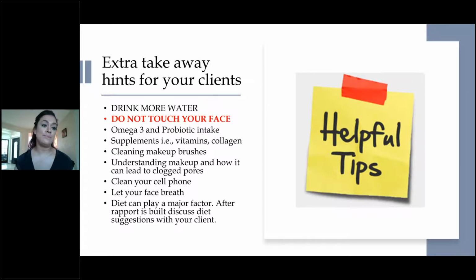Ultimately it's up to the client. And then, of course, cleaning our makeup brushes, right? Understanding our makeup, how it can clog our pores. We are in a time and an era where everybody is on Instagram or TikTok or FaceTiming all the time. And there's makeup tutorials everywhere you look. And people are caking their face on with makeup, and that's okay. And it's fine, as long as we have the right retail products and home care to take it all off at the end of the night, or double cleanse our face.